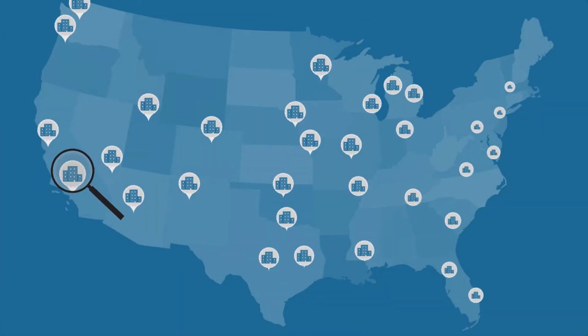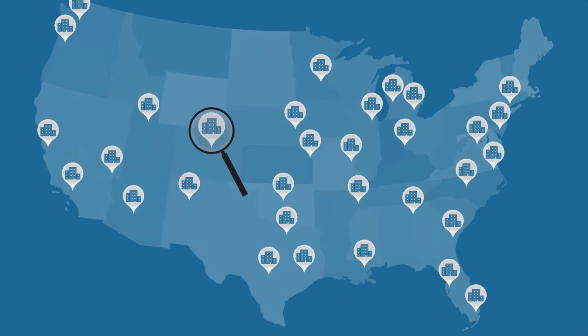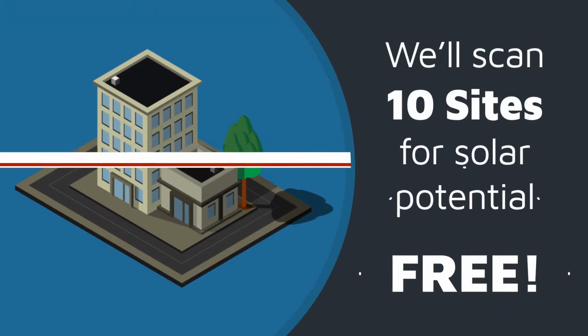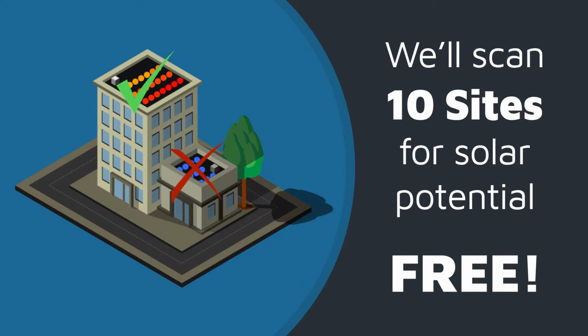We'll be in touch to learn a little more about your company's goals and identify some initial building locations to analyze. Using high-tech satellite wizardry, Black & Veatch, powered by Solarhood's technology, will prepare some free site screenings. This will enable us to quickly analyze your solar potential and identify which locations can save money on day 1.